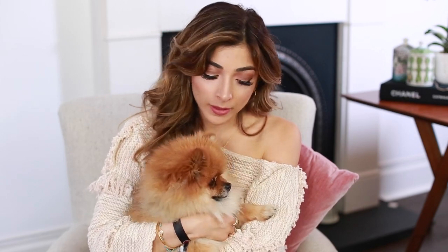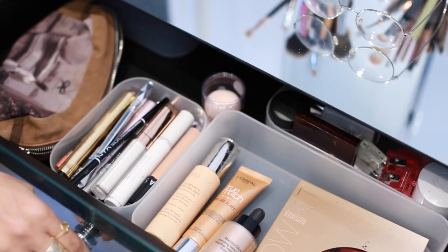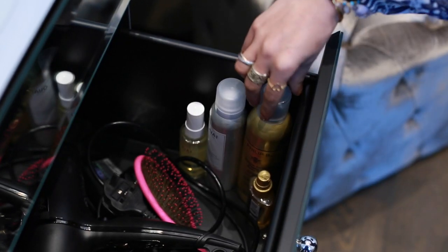The most exciting thing for me is my dressing table. This is from NEXT. It's a mirrored dressing table, and it is so beautiful. I've had a dressing table before, but never a mirrored one, and never one with this much storage. It is unreal, guys. You have two drawers at the top, where I put my makeup and stuff like that, and then four big, deep, long drawers. I haven't even filled them. I filled one with hair tools, and you can even have bottles standing straight up, which is unreal.